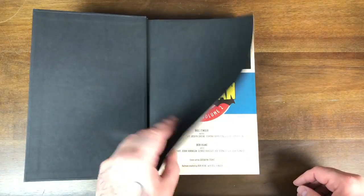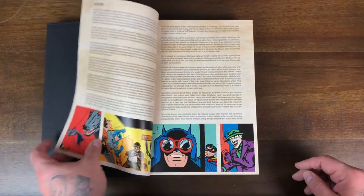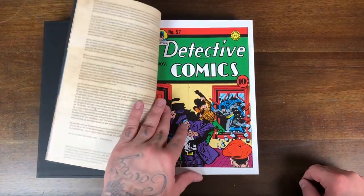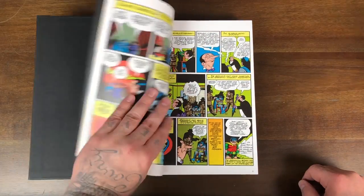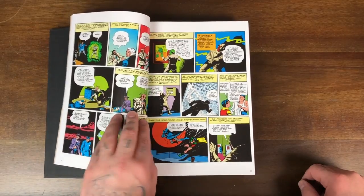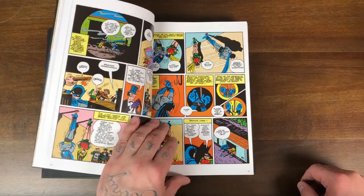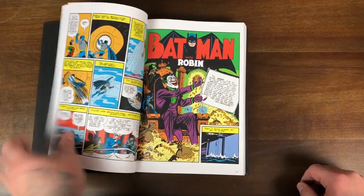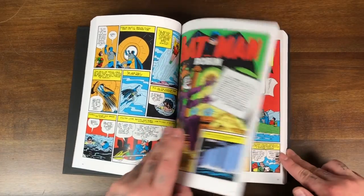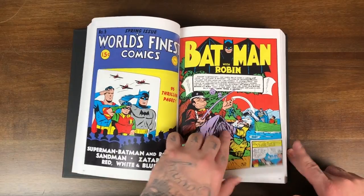This is Volume 2. Starts off Detective Comics 57. Still looks very similar in artwork. I feel like they started getting bigger with the panels, whereas it used to be 9 panel pages. And then you start seeing bigger panels like this. Look, it's promoting World's Finest.